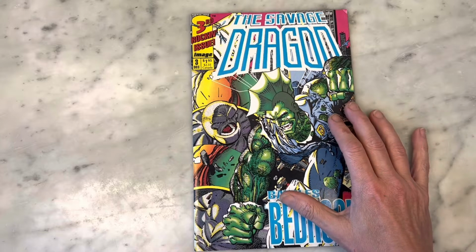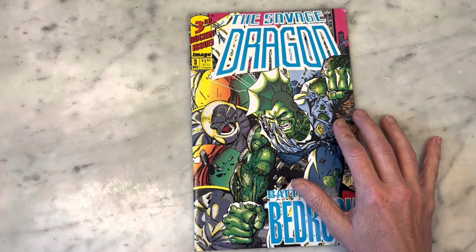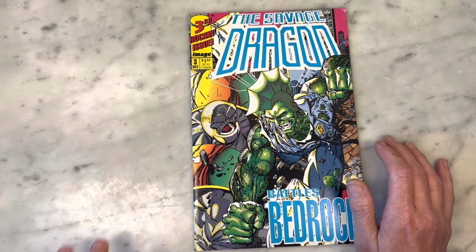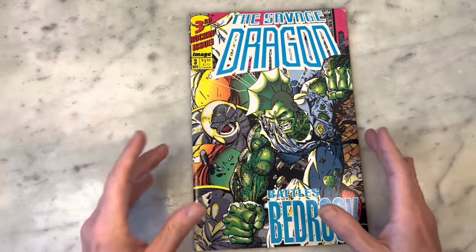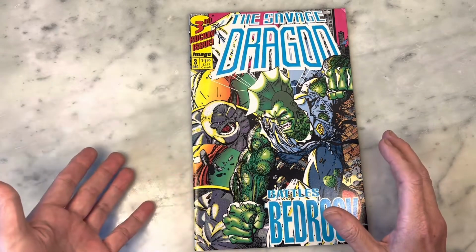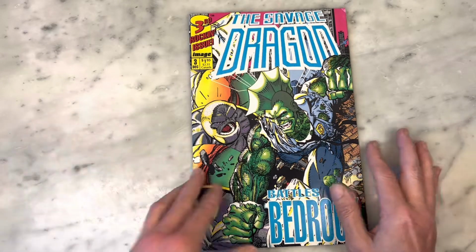It's so interesting to see this because the colors are so bright compared to the darker colors that would go on with the regular series. This is the third issue of the mini series that introduced Dragon, and then he started a series after, I think, the third or fourth issue. I think we'll be able to tell by the end of this.